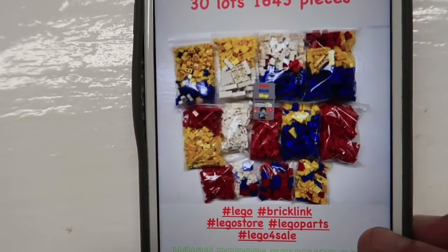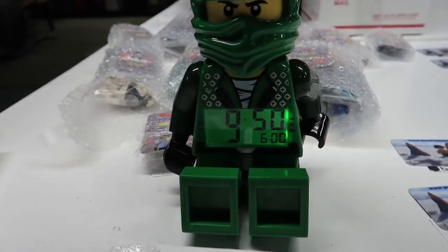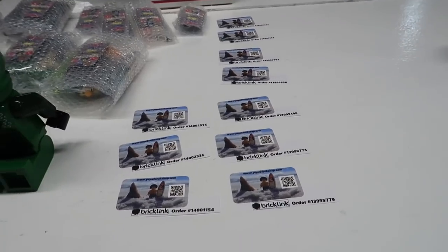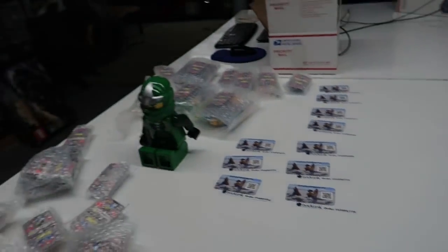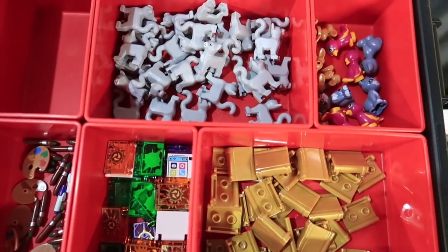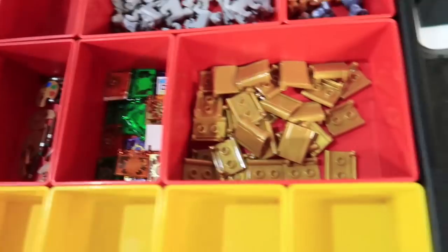There it is. 30 lots, 1,643 pieces. All right, we're just past the halfway point on Bricklink. That's what we have left. Here we go. Hopefully get it done a little after 11, 11:20, shipped out and everything. Well, this is by far my most favorite order of this massive ordering that took place in my store.